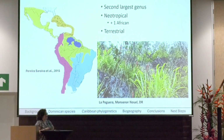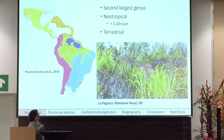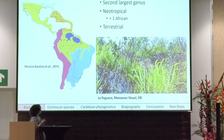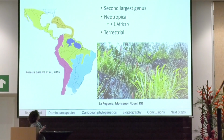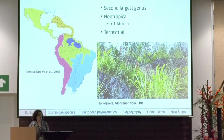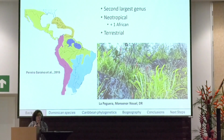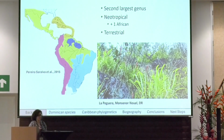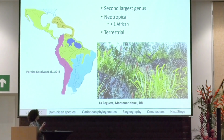Okay, so for the non-bromeliad or non-Pitcairnia people in the room, Pitcairnia is one of the largest genera in the family. It is of neotropical distribution, and one African species is present in the group. They're terrestrial, mostly growing on rocks, and they occupy a great variety of different habitats: high elevations, low elevations, humid forest, dry forest, you name it, they are there.